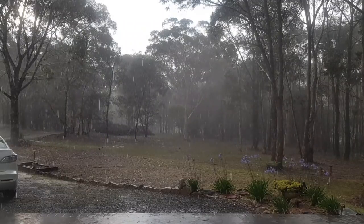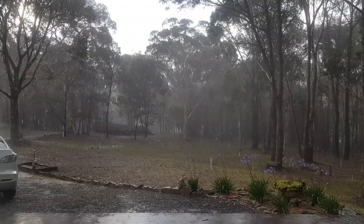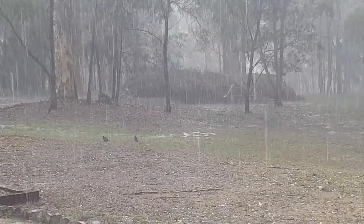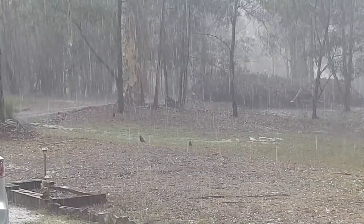We haven't had a good amount of rain for almost 8 months. And this is the first downpour that we've had in 8 months. We've had sprinkles of rain. I wouldn't even really call it rain. But as you can see here, the heavens opened and it was raining cats and dogs.